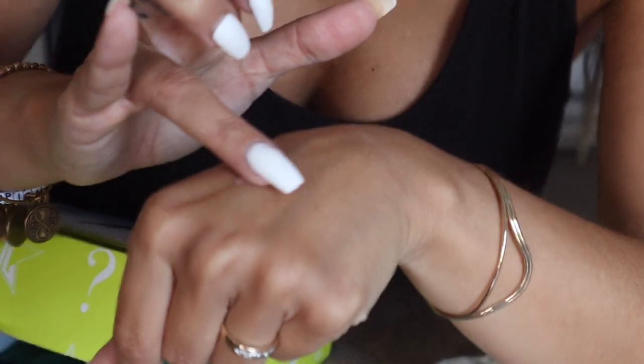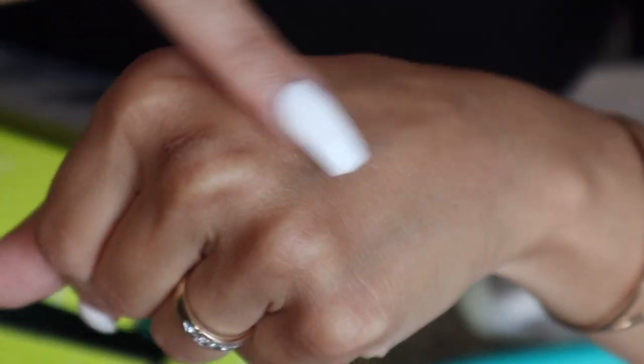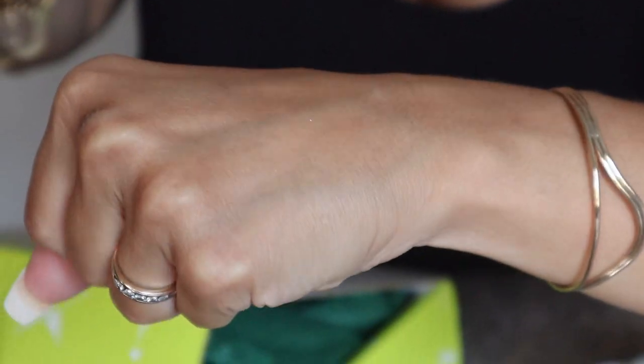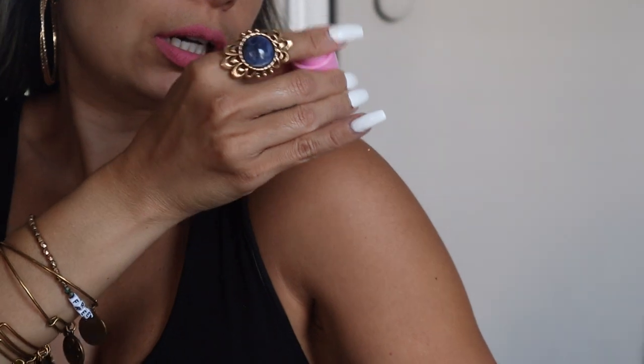Alright, ready? This is so pretty. It's not overtaking, it just gives you that. Is it catching it? Yeah. So I'm going to put it on my shoulders now, like Jeffree did in his last video, which was the 24 hour.